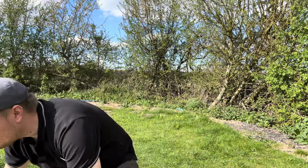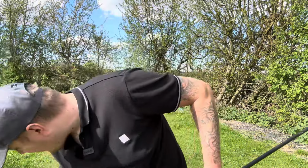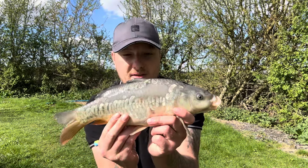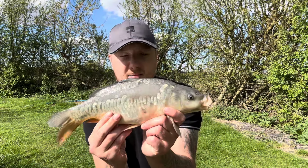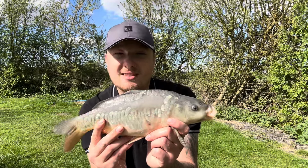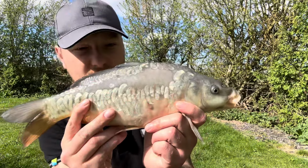Okay, so it's been quite a while since we've had anything, but I've just had a decent little mirror carp. Yeah, I'm hoping this will behave, but there you go. Again, on the method, lovely little silvery mirror carp. I do love catching fish like this, even though they're not of any substantial size. It's not about the size, it's the fact that you're just catching awesome fish like that.